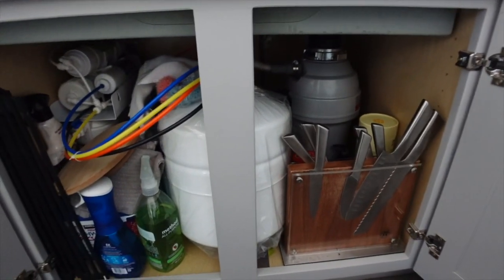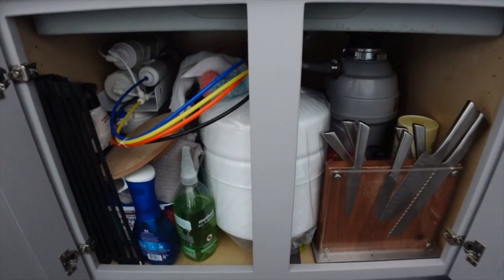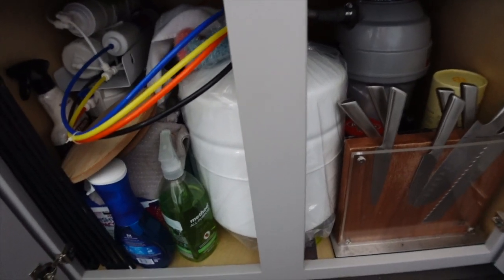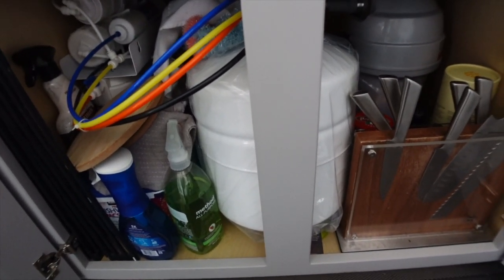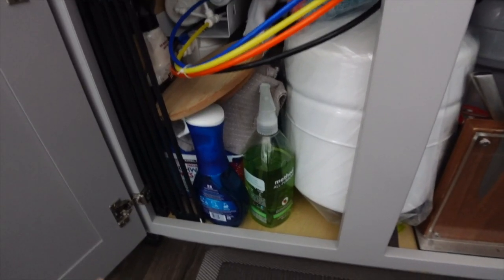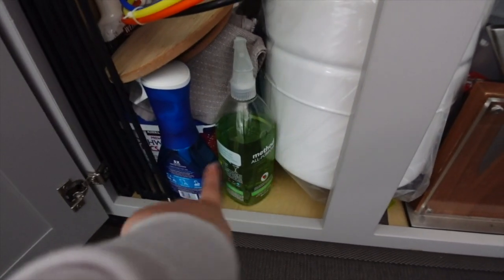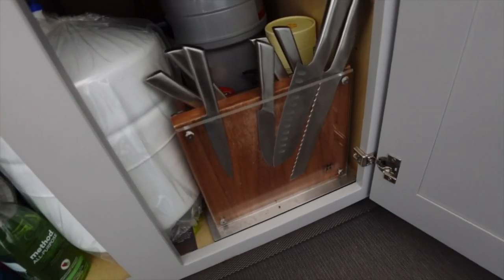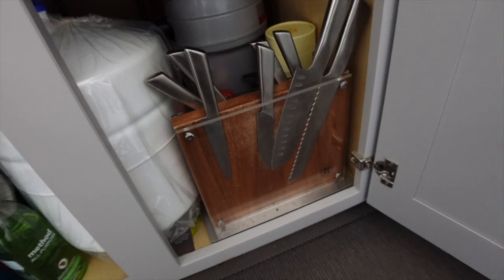This is under my, I know guys, I know, it's a mess. So this is underneath my sink. We have a really big filter, right? That's why it cuts out a lot of our space to store things. I have a lot of my cleaning tools in here. I keep my knives here because I don't feel okay about leaving the knives out on top. So it's just down there.